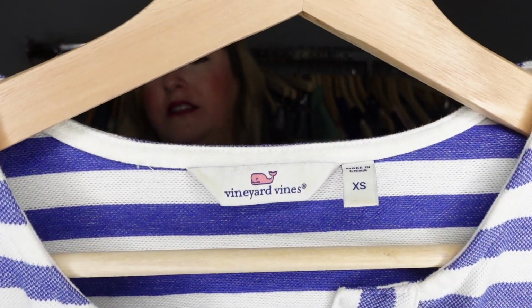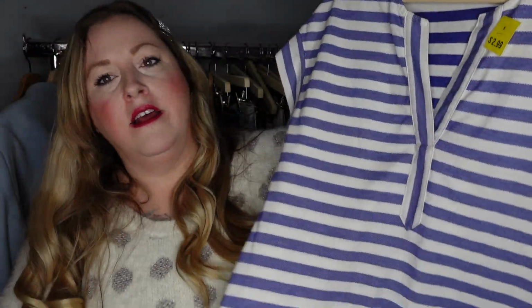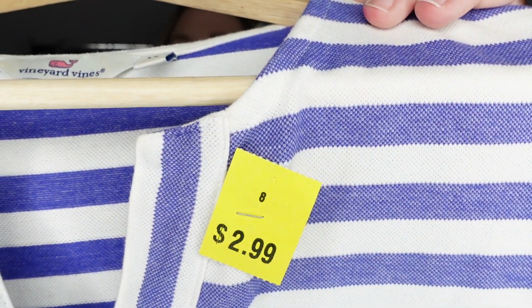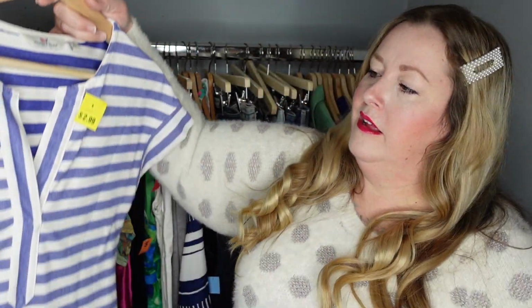Okay, I said I wasn't gonna pick up this brand anymore because I don't do really well with it. I do like it. I mean, it's Vineyard Vines and they have cute styles. This is just a striped dress, but they have it marked at $2.99. Again, I knew I could flip it. Even if it sold for $15, that's still going to give me a nice profit. So I decided to pick her up, and it'll be good for the warm season that'll be here before we know it.